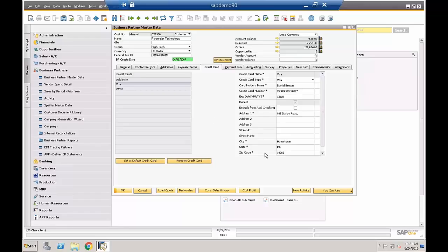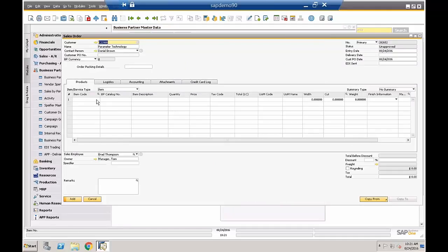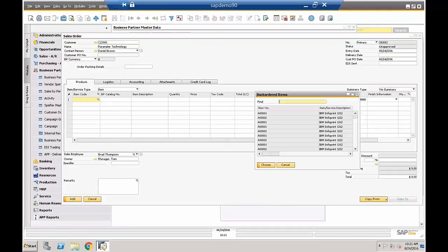So let me just create an order real quick. I can show you how we go ahead and process this. So if I create an order, let me look up an item.